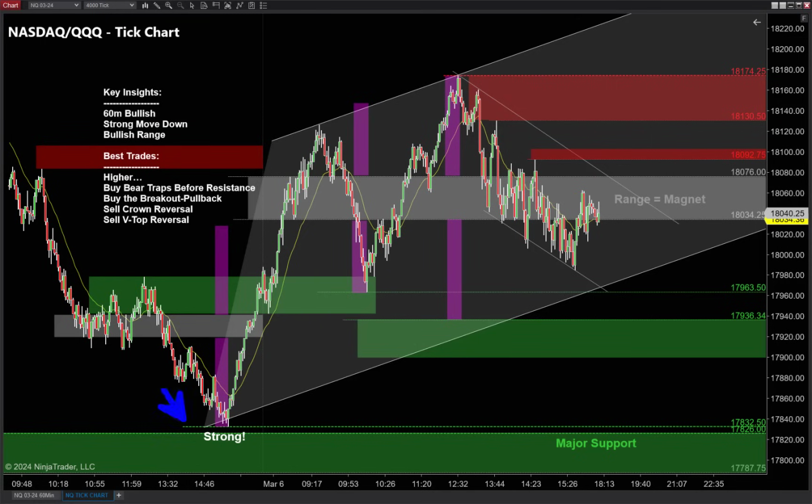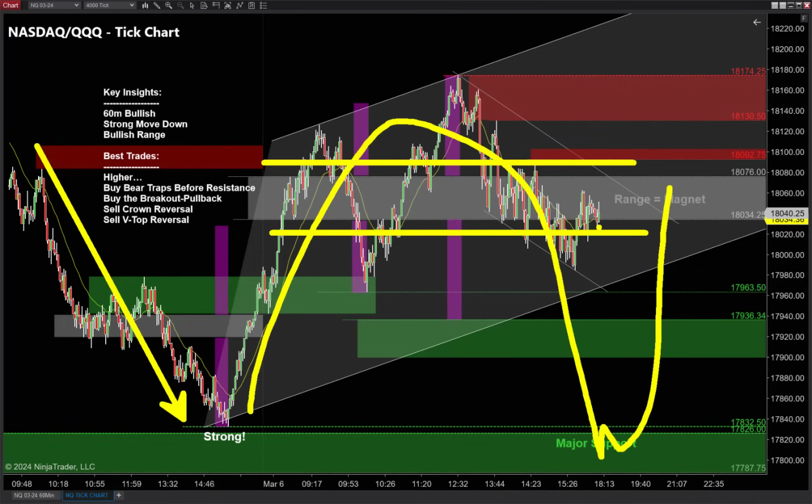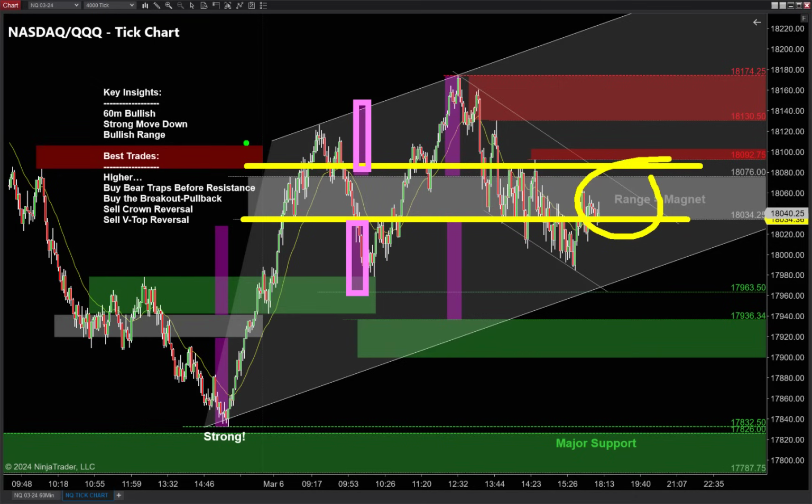We have a strong run going down from yesterday that is unfinished business, and nobody should be surprised if we wind up taking out that low, and then bam, right back up into that trading range. Because again, that trading range is a big magnet. And what do ranges do? They love to rotate. The amount below the range, the amount above the range, they love to rotate back and forth, right? We talked about that on the S&P.